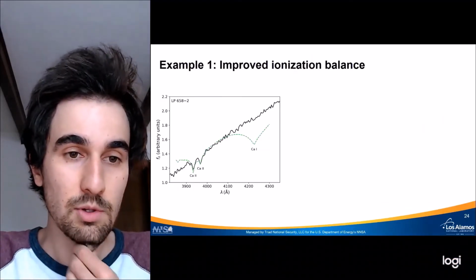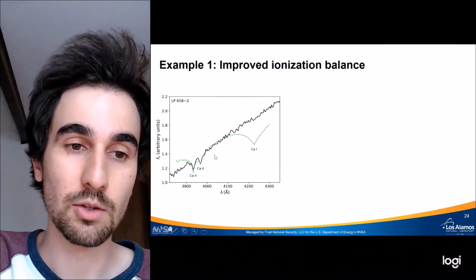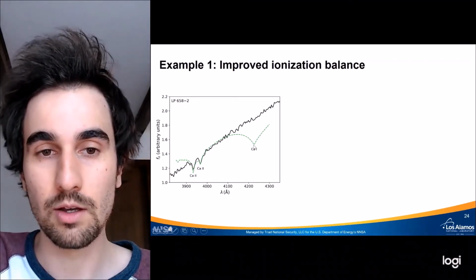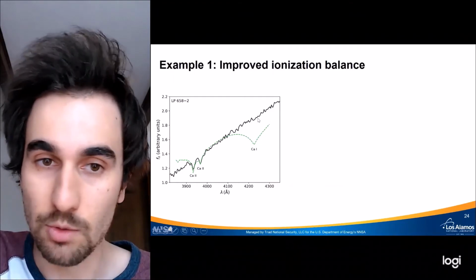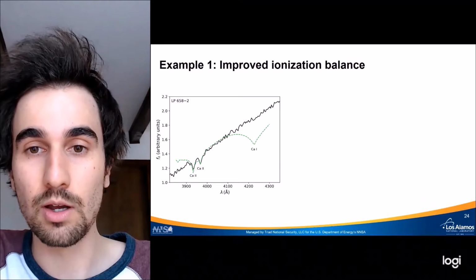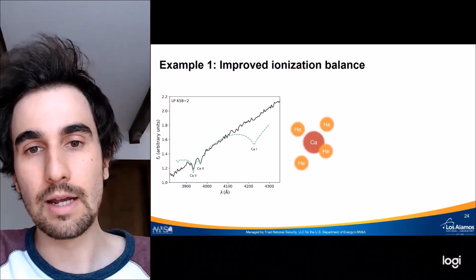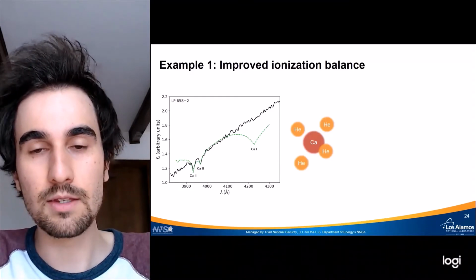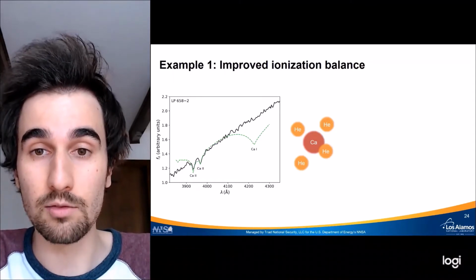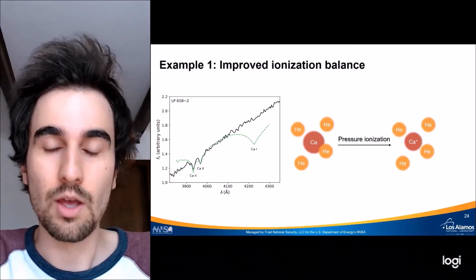So this is the first example. In this example, the problem with previous models was that when we were trying to fit those ionized calcium lines, the models were also predicting this very strong neutral calcium line, which we just don't see in the observations. So the problem here had to do with pressure ionization. Pressure ionization is when you put an atom in a dense medium, and this medium pushes the outermost electron out of the atom, so it ionizes the atom by pressure.